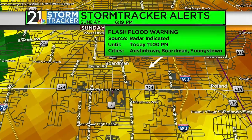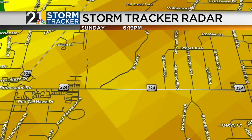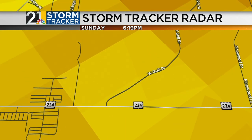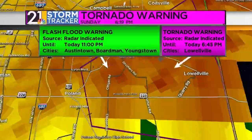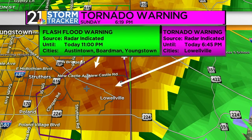If we go back farther west, where we're looking here is around Pinewood Drive, Mill Creek Boulevard, Red Tail Hawk Court across 224, that area where we're seeing some reports of some rising water. So we're going to be checking with authorities and seeing if folks are in danger from flash flooding in that area. But of course, again, our priority right now is this tornado warning that the Weather Service is continuing through 6:45.